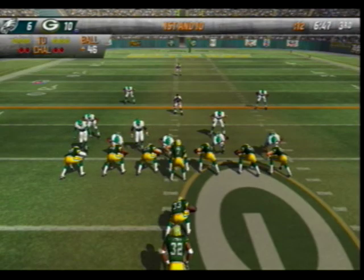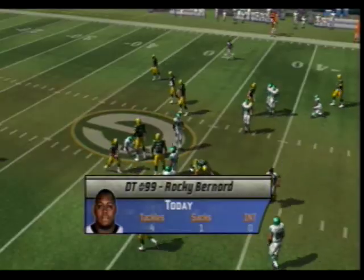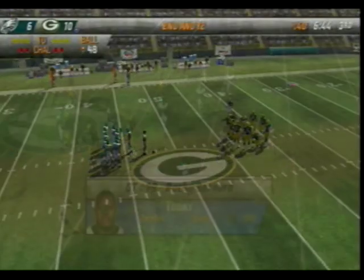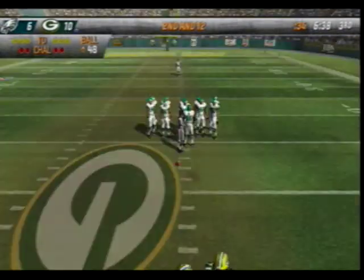The Eagles come out in a 4-3. With a counterplay. Bernard is there on the stop at the 48-yard line. Well, you know what they say. The quickest way to the end zone is straight ahead. Going to the outside isn't always the best way to pick up yardage. Running the ball right at the defense can be a very effective strategy.